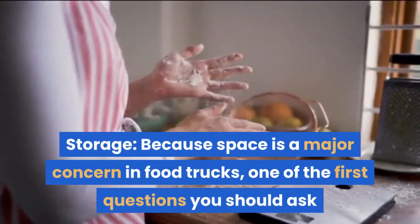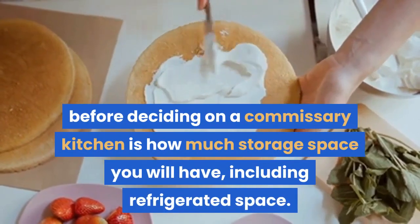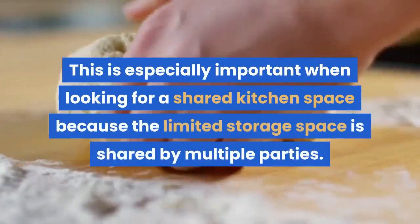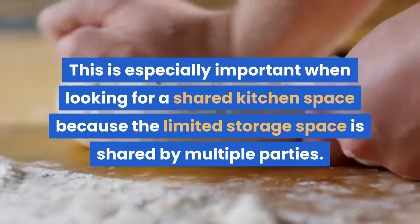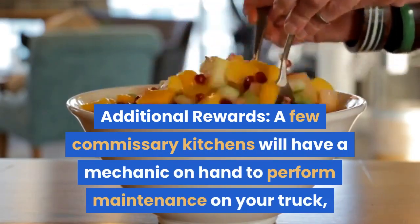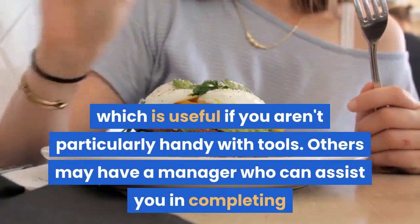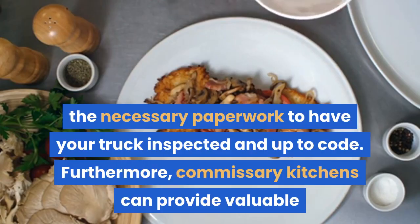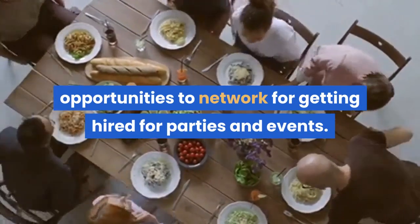Storage. Because space is a major concern in food trucks, one of the first questions you should ask before deciding on a commissary kitchen is how much storage space you will have, including refrigerated space. This is especially important when looking for a shared kitchen space because the limited storage space is shared by multiple parties. Additional rewards. A few commissary kitchens will have a mechanic on hand to perform maintenance on your truck, which is useful if you aren't particularly handy with tools. Others may have a manager who can assist you in completing the necessary paperwork to have your truck inspected and up to code. Furthermore, commissary kitchens can provide valuable opportunities to network for getting hired for parties and events.